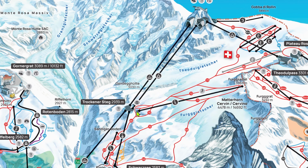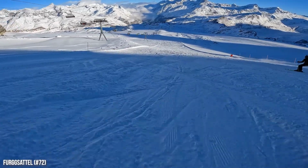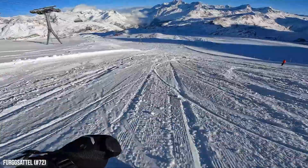Friggsattel Gletscherbahn offers some of the best upper mountain terrain at the resort. As we'll discuss shortly, the summit terrain is very inconsistently open in the early season, and as such, Friggsattel Gletscherbahn is often where you'll find the best snow conditions at the resort just due to its sheer elevation. Number 72 and number 71 are two marked pistes that go straight down either side of the lift line. In general, I've noticed that number 72 sees slightly more traffic than number 71. Both runs are wide open and long, although not as steep as you'd expect.